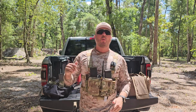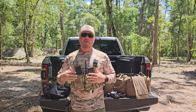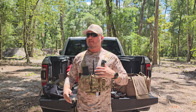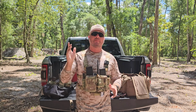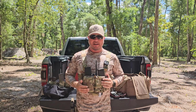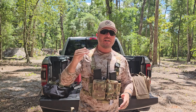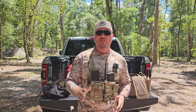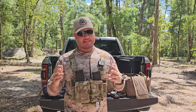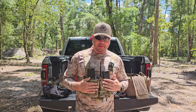As I was saying, we're going to go through a full range day loadout from apparel to gear to safety to holsters and everything under the sun, you name it. We're going to talk about it today. But we're going to start off with the most important things that you need to take with you on range day, and that's safety. We'll start off just talking about hearing protection a little bit.